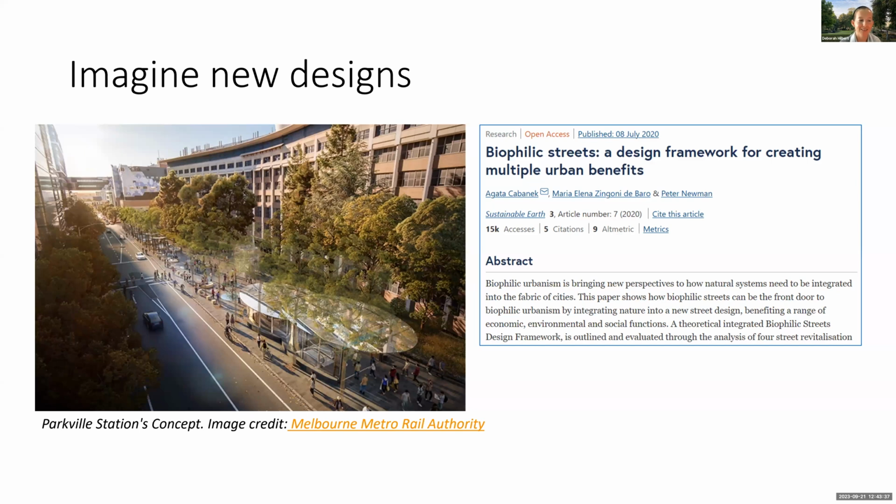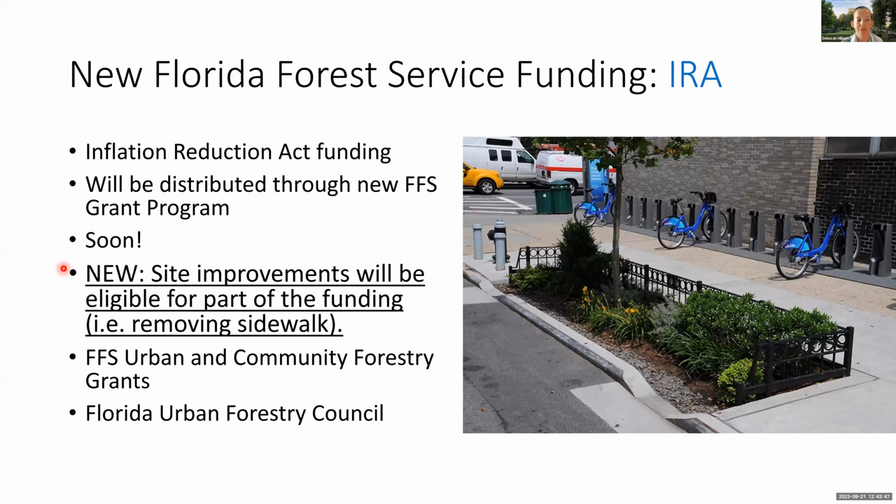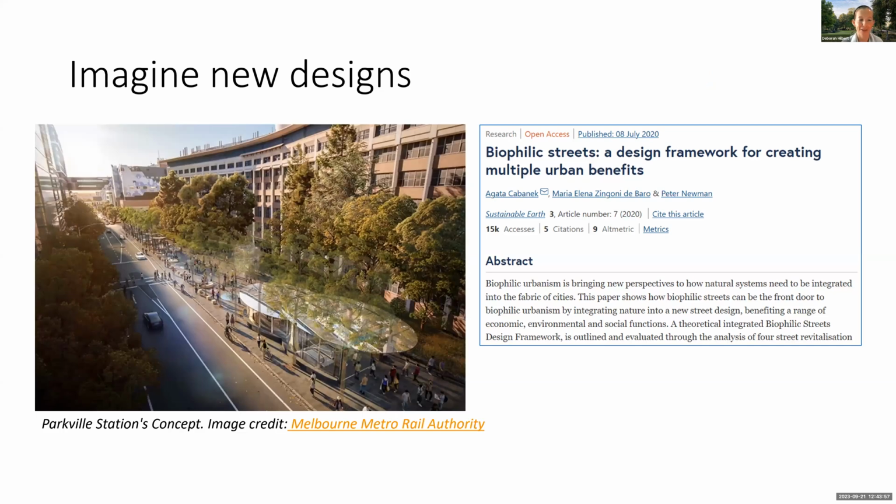We do things the same way over and over again because it's easy and the paperwork's easy and we know who the contractors are and we have the budget. But there are people like the Florida Forest Service who are willing to start funding newer projects because they know that we need to move beyond the typical planting space. And so, yeah, think big. Especially now, there's a lot of funding out for urban forestry, and you can argue your case for paying to make more space for trees.